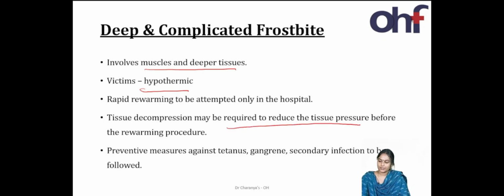Preventive mechanisms include giving prophylaxis for tetanus and gangrene, and preventing secondary infections with antibiotics. Pre-administration of antibiotics is always advised in case of complicated frostbite.